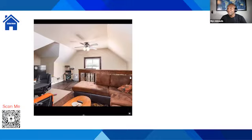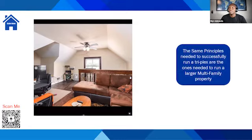I can tell you that one of the things that I learned from this home is that I would not have been able to buy that 12 unit in 2018 had I not started here, because what this did was give me the foundation and some of the contacts that are needed to feel comfortable moving into the larger properties. And so the main takeaway on this slide here is that the same principles that are needed to successfully run a small multifamily are the same ones needed to run a large multifamily.